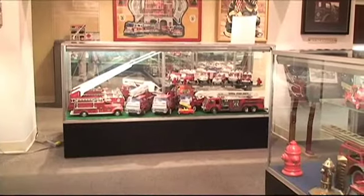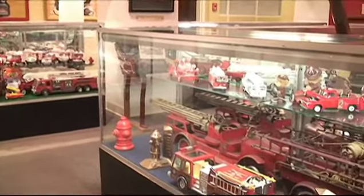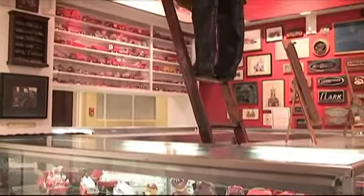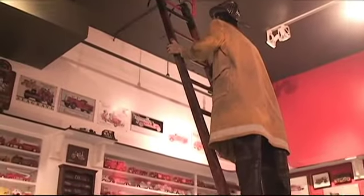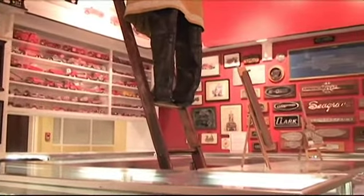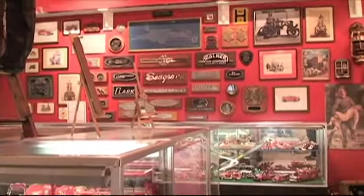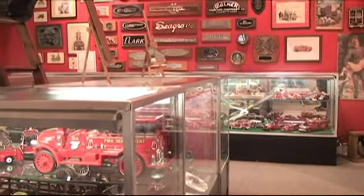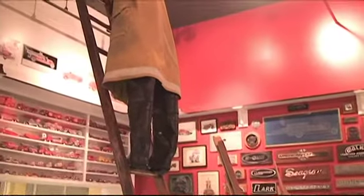This is a collection of over 1,000 toys collected by a man named Chief William Swartz, who was a firefighter in New Jersey for over 60 years. This is only half of his collection, but it's as many as we could have on display. We also have a lot of items from his memorabilia collection with plaques and mugs and medals that he was awarded over the years. This is actually his uniform that he wore in the Ocean Grove Fire Department when he was in the service.